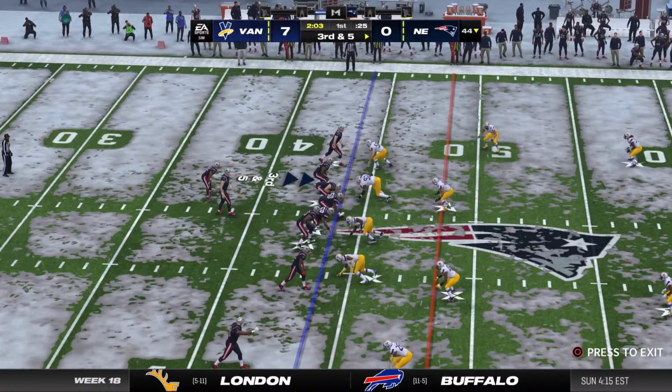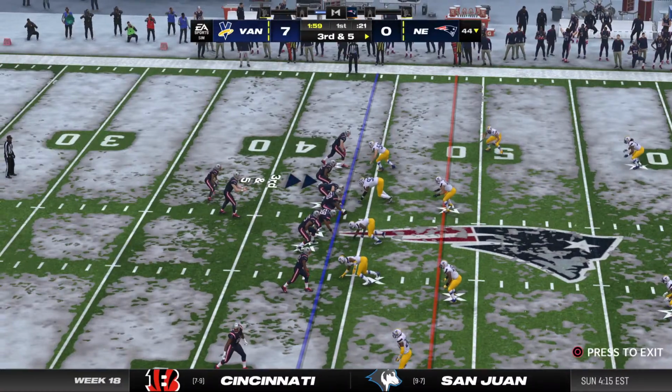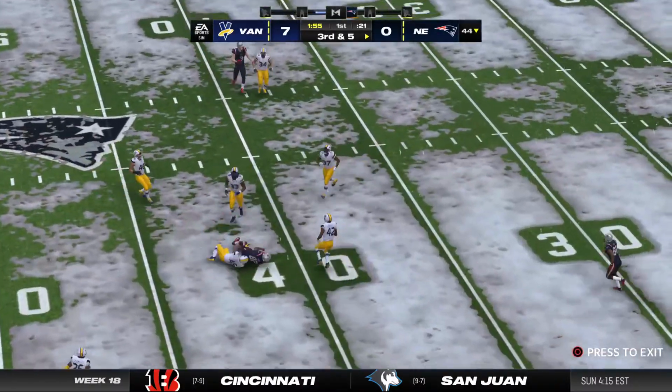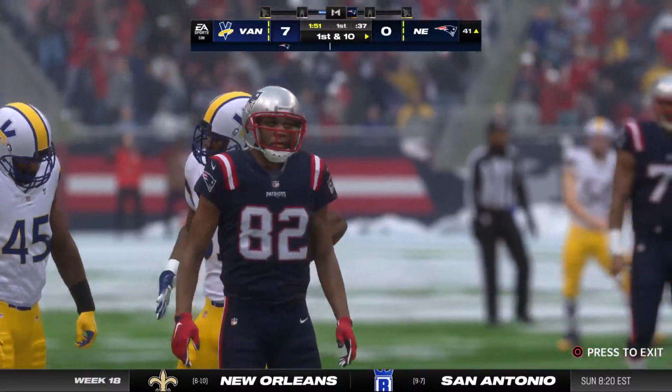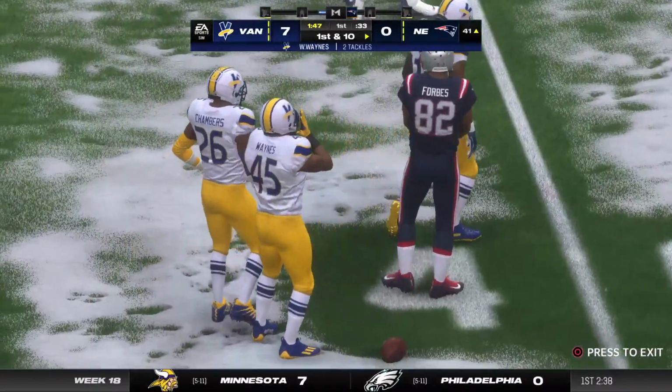3rd and 5. Operating from the gun, Everett. Able to find the open man. That's complete. And he will have a Patriots first down as they're able to get the 3rd down conversion.